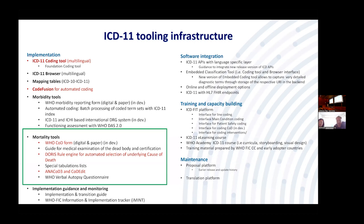And we basically categorize them into implementation-related tools, as well as tools for training and maintenance. And most importantly, all of these tools which are available for end-user consumption have the ability to be easily integrated into any kind of software application through the ICD-11 APIs. And that is also very different to how ICD was integrated in the past.